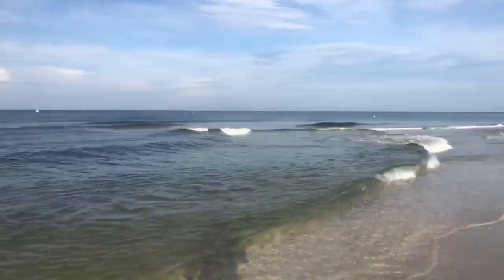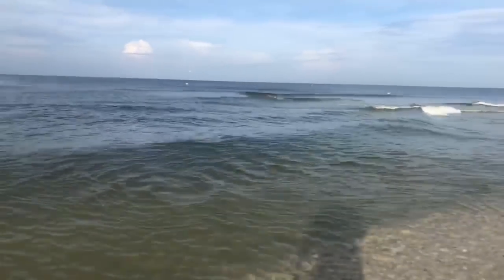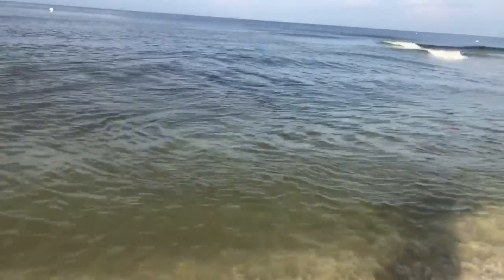Well, the water does not look bad considering we just had that storm go through. It's churned up a little bit. I don't think we're dealing with the red tide. I don't think it brought the red tide back. I can't say that for sure, but it sure doesn't smell like it.